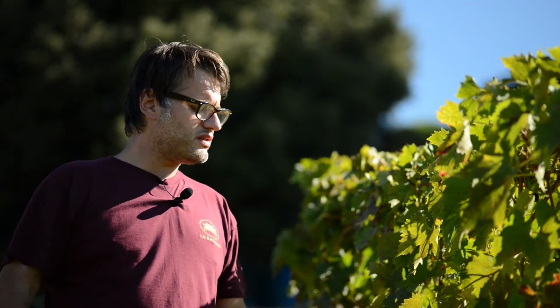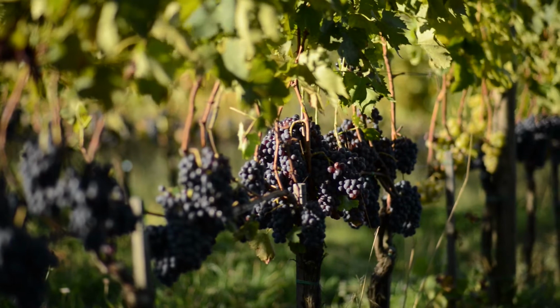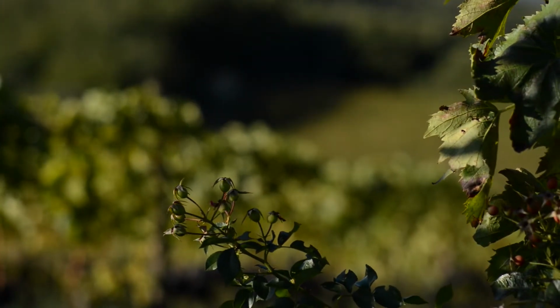We are at Ragnaie in one of our Brunello vineyards. This is all Sangiovese, of course. We're at a little less than 600 meters elevation. This vintage was quite difficult. We had a lot of rain, lots of humidity, even though here is quite ventilated. We suffer less from humidity.